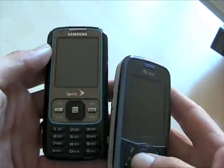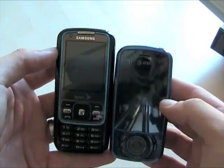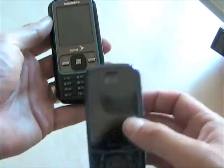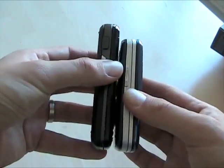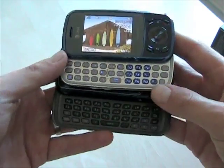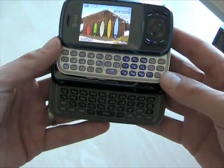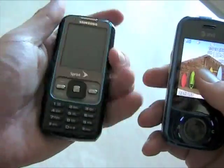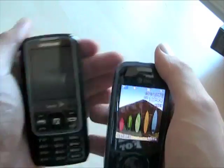This is probably of the new phones, maybe the most direct comparison is with the Samsung Rant for Sprint, and you can see the Matrix is definitely shorter. Looks like it's about the same width. And then the Matrix is a little bit thicker because you get the dual keypad action happening. And it looks like the QWERTY pads are pretty similarly sized, even though the Rant itself is a little bit longer. But then, of course, you get the bonus of the extra keypad there, the dialing keypad, which helps keep the length of the phone down.